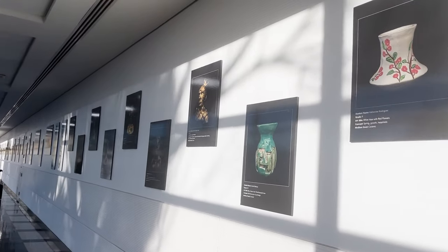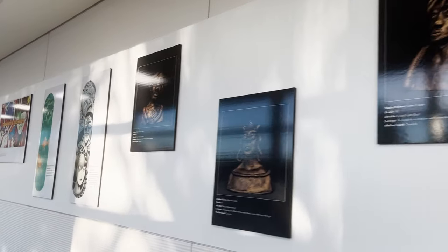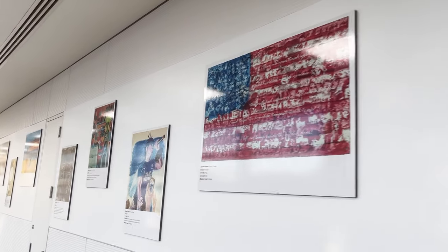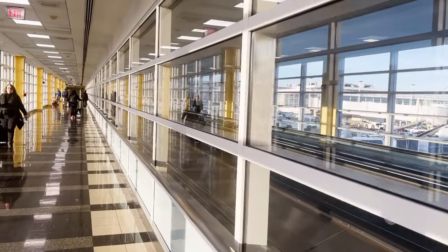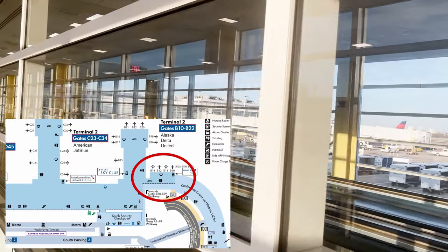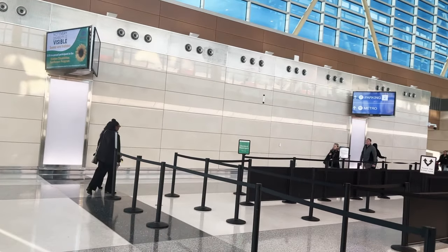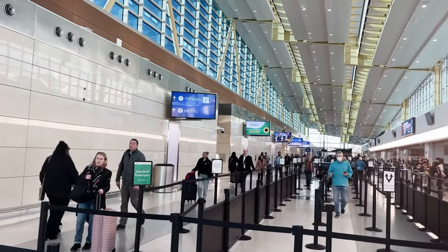Here are some local high school art projects with pottery, ceramic, sculptures, and art in various mediums. There's some nice relaxing music too in this hallway. That's quite nice. On the other side of this glass wall here is actually the secure section of the B gates in Terminal 2. Now you're gonna pop out at the south security checkpoint of Terminal 2 and you're gonna walk alongside it all the way to the end.